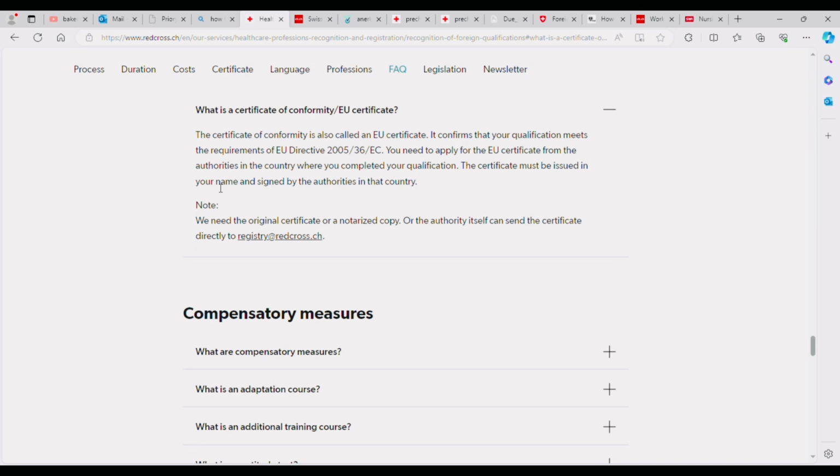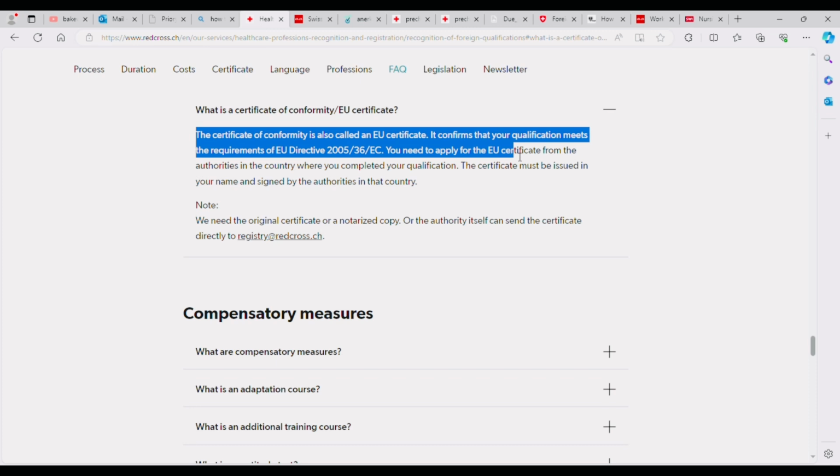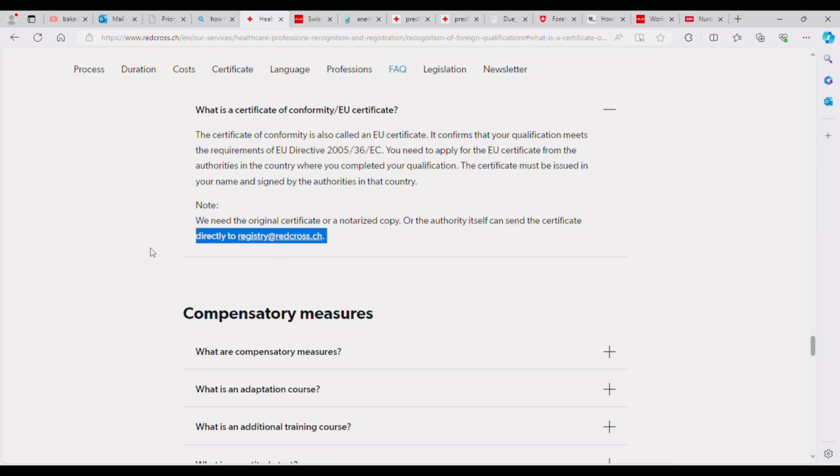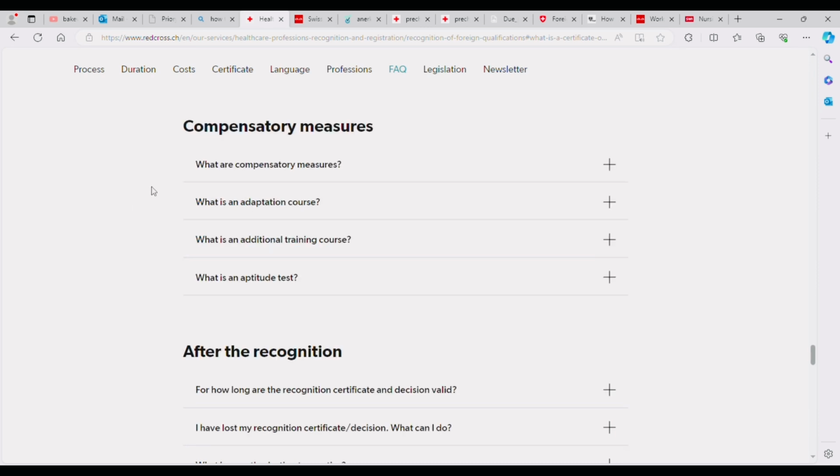After your third step, you also apply for the certificate of conformity or EU certificate, which is a certificate that recognizes that your qualification is equal to the standard qualification in Switzerland or the EU. So you apply from your country, and the authorities will send it directly to this email with your name and signature on it.